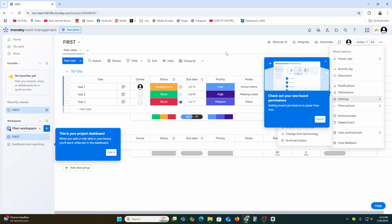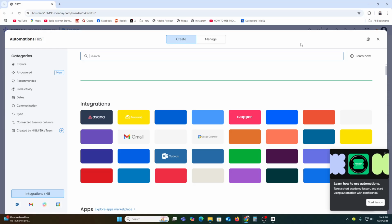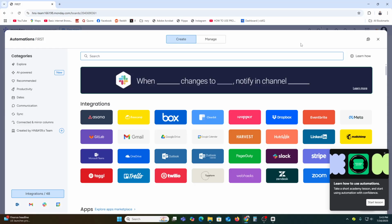Now let's talk about tip number four, integrate with other tools. Here you can see we have this integrate plan. If I click over here, then you will see this one. Monday.com works best when it talks to the rest of your tech stack. Head to integrations at the top menu and connect apps like Google Drive, Slack, Zoom, or Outlook. For example, you can attach Google Docs directly to a task, get Slack updates when statuses change, or automatically create a Zoom meeting. This cuts down on switching between tabs and clicks, so everything you need is in one place.